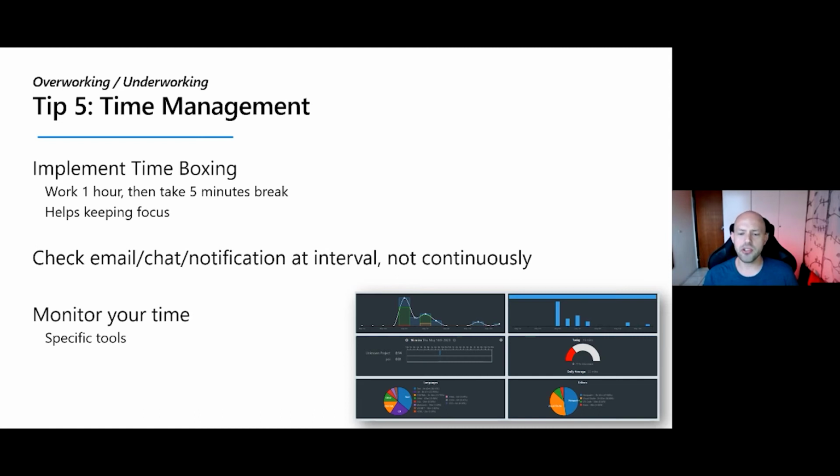Last but not least, try to monitor your time if you want. There are a bunch of specific tools out there. The one you can see here on the screen is called WakaTime, and it's free, but there are other tools that are also free. What those tools allow you to do is to install some extensions in your IDEs and other tools, and so you can monitor how much time you spend on some specific projects, or even, like in this case, in some specific languages and tools. So that's a good way to keep yourself informed on how you're working and what you're working on, and to manage your time better.